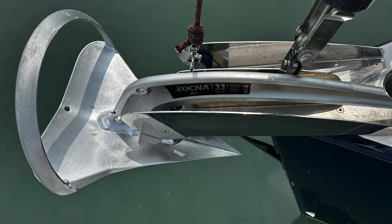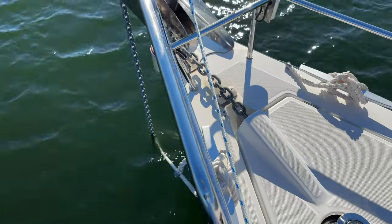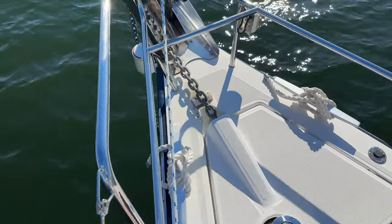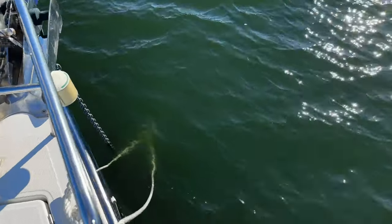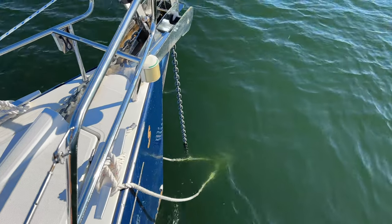We have an oversized 65-pound Rocna Mark II anchor. We have a second anchor that we're putting on deck just in case, but we think the Rocna is gonna be good enough. We got a hard sand base, really, really good holding here. We have 20 feet of bridle on each side acting as a shock absorber tied to the cleats, so we're not yanking on the windlass. And that shock absorbing allows the anchor to remain set, keeps digging it in lower and lower.